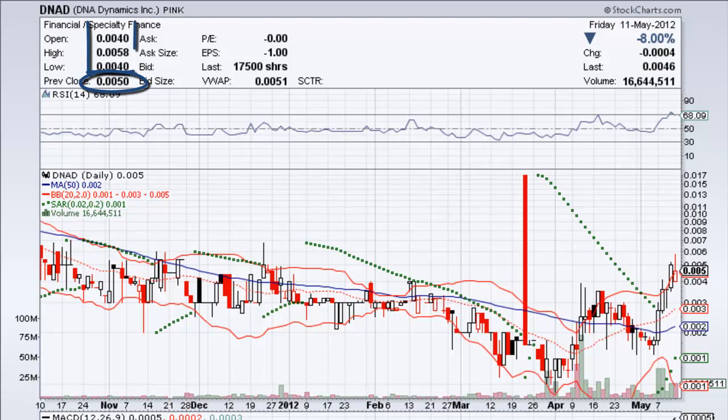We did open 0.001 lower than that 0.005. So all in all, we actually went up a little bit from open. We did see a pretty nice high of 0.058 and a low was the open at 0.004. In total, we traded 16,644,511 shares today.